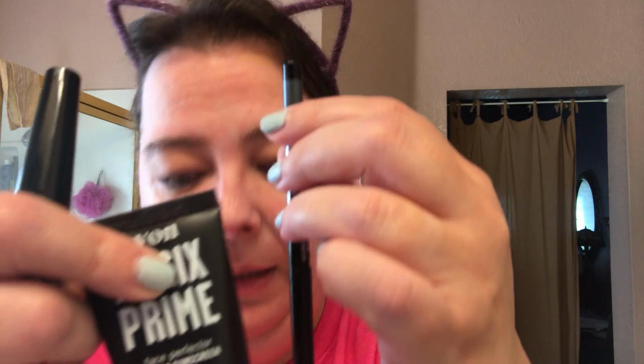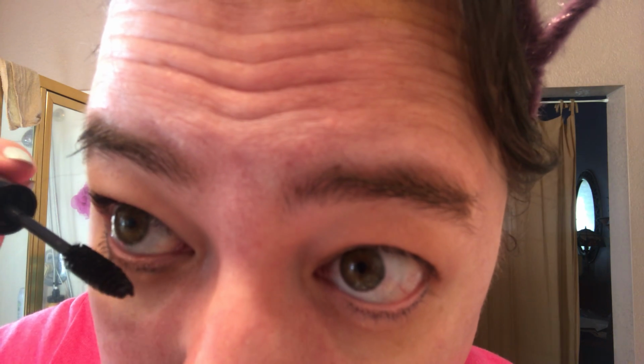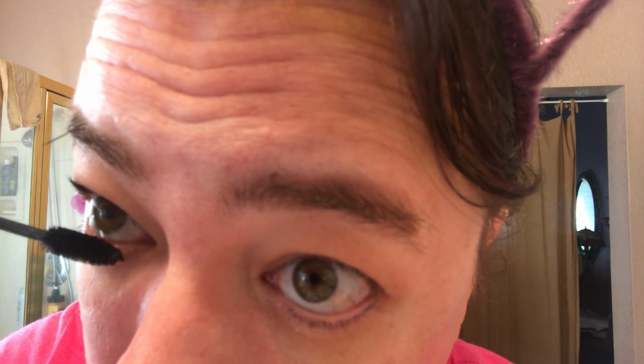And the nail polish, the primer, the glimmer stick, and the mascara, all for $10. That's pretty darn amazing. So there you go. It's just going to darken the lashes a bit. See there? Nothing too dramatic, just a nice everyday look.